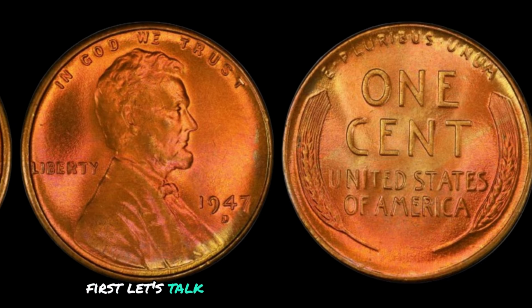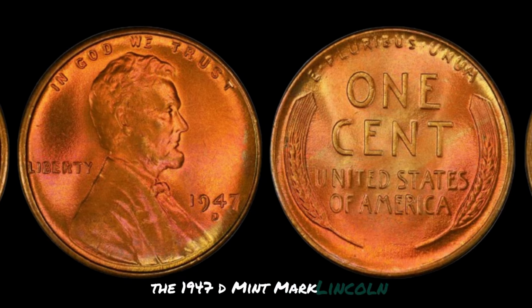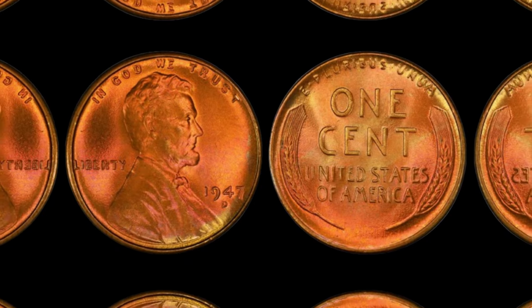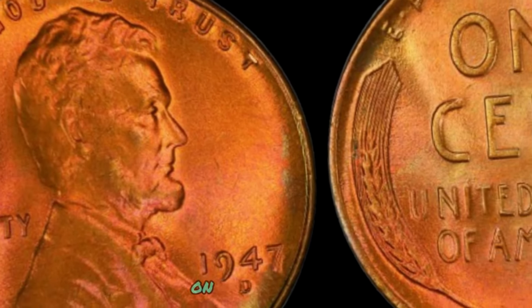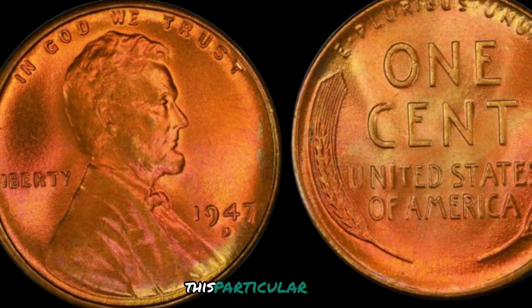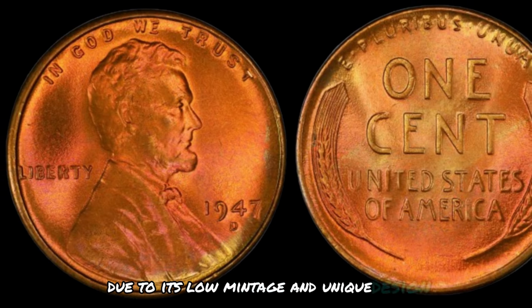First, let's talk about the history of this penny. The 1947 D Mint Mark Lincoln 1 cent wheat penny was minted in Denver in 1947. It features a portrait of Abraham Lincoln on the obverse side and two wheat stalks on the reverse side. This particular penny is highly sought after by collectors due to its low mintage and unique design.